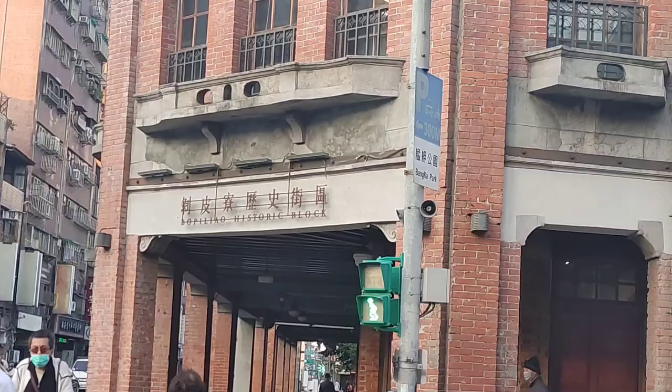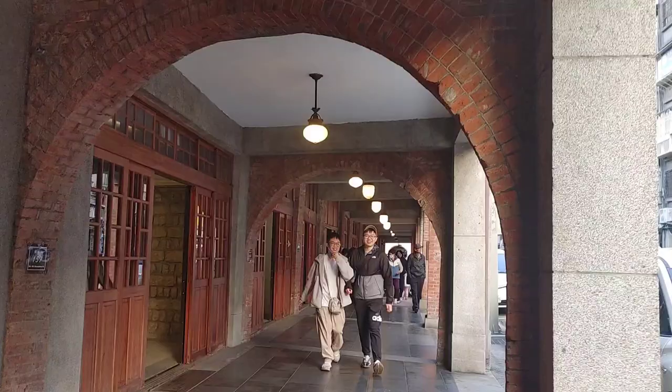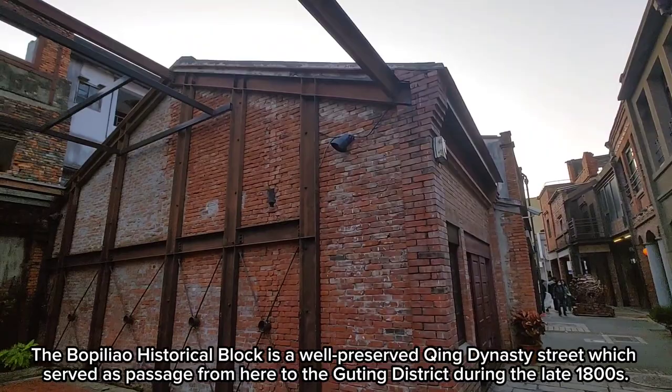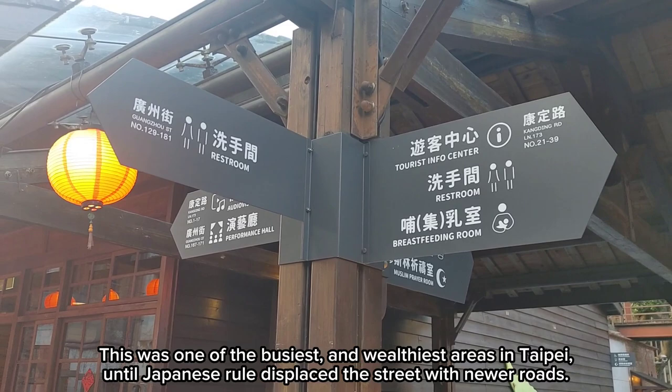Nearby Longshan Temple is the Bopiliao Historic Block. The Bopiliao Historical Block is a well-preserved Qing Dynasty street which served as a passage from here to the Guting District. During the late 1800s, this was one of the busiest and wealthiest areas in Taipei, until Japanese rule displaced the street with newer roads.